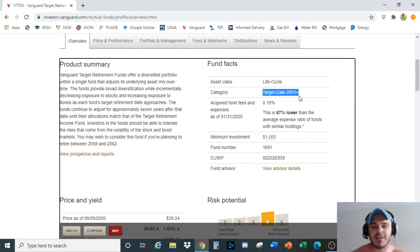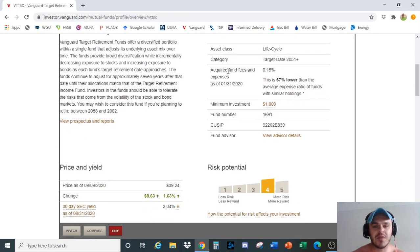The category is target date 2051 and plus. Now, there's different categories for life cycle funds. This one just happens to fall in the category of 2051 plus. Acquired fund fees and expenses as of January 31st, 2020. Now, this expense right here is called the expense ratio. This is how much you're paying of the entire balance per year.